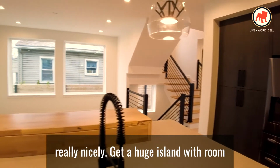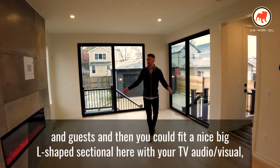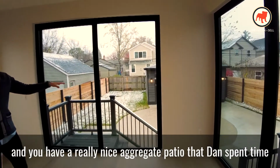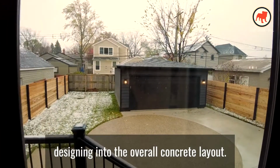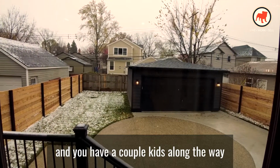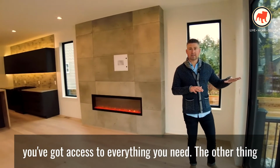You got a huge island with room for a ton of bar stools for friends and guests, and then you could fit a nice big L-shaped sectional here with your TV audio visual, and then you have excellent views of your backyard, and you have a really nice aggregate patio that Dan spent time designing into the overall concrete layout. And you still have more than enough yard space to where if you move in here and you have a couple kids along the way and you need a playscape or room for them or for dogs, you're close to town, and functionally you've got access to everything you need.